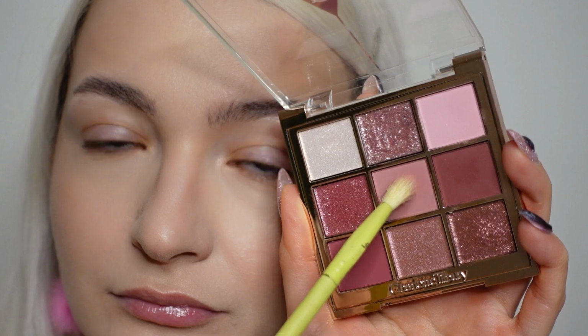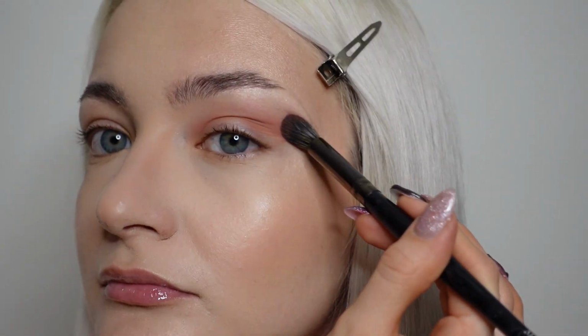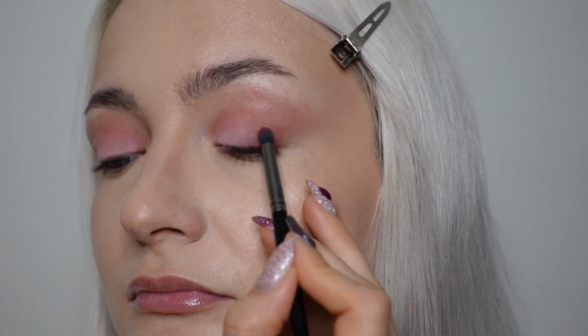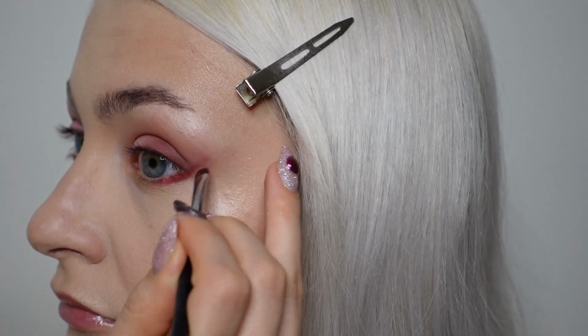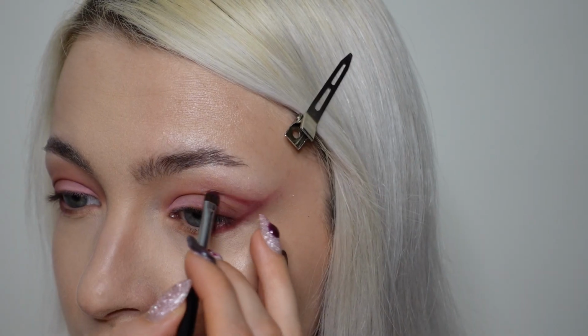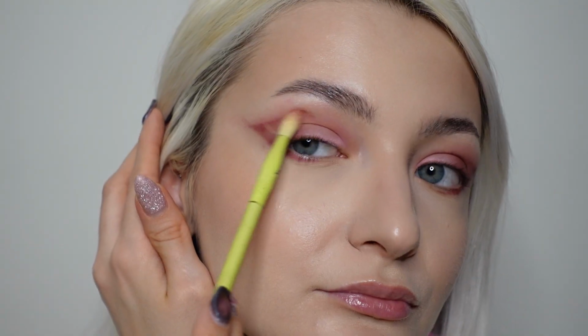Starting off with the mid shade number 5, I'm applying this one with a precise brush and then switch to a fluffier brush to blend it out. Then I apply shade number 3 in the inner part of my eye, while on the outer edge of my eye, I apply shade number 6. Then on the lower lash line, I proceed with shade number 7 and I extend this one as if it would be my eyeliner. I then extended it on the lid because I wanted that graphic line effect.